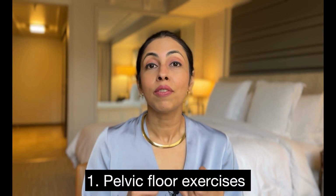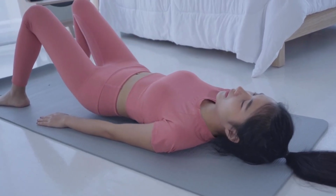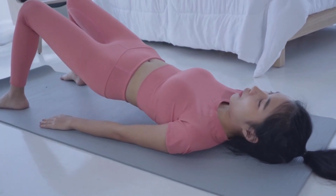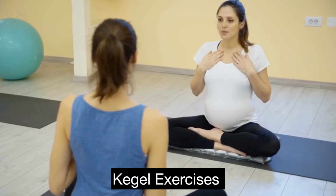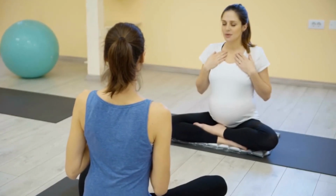Number 1 is pelvic floor exercises to help strengthen your pelvic floor muscles so that it can help support the uterus better so that the uterus doesn't push through anymore. Oftentimes, pelvic floor exercises are synonymous to Kegel exercises, which is a specific kind of exercise designed to improve the strength of your pelvic floor muscles. The problem is many patients find it difficult to do these Kegel exercises correctly because unlike your biceps or your ab muscles, you can't really see your pelvic floor muscles, and that makes it really difficult to understand whether or not you're doing these exercises correctly.